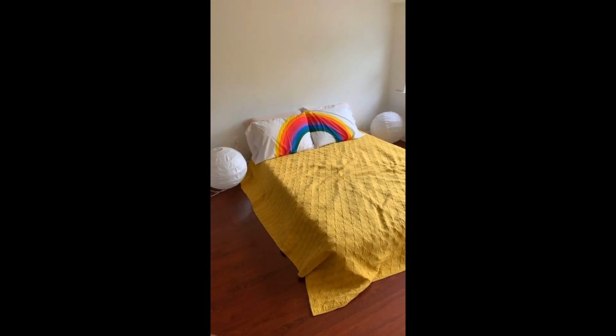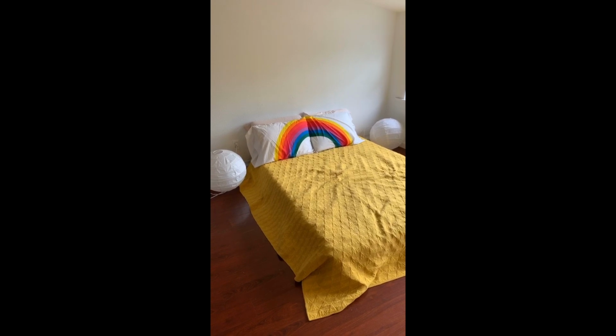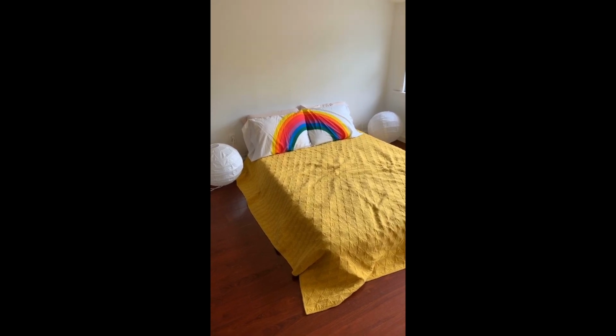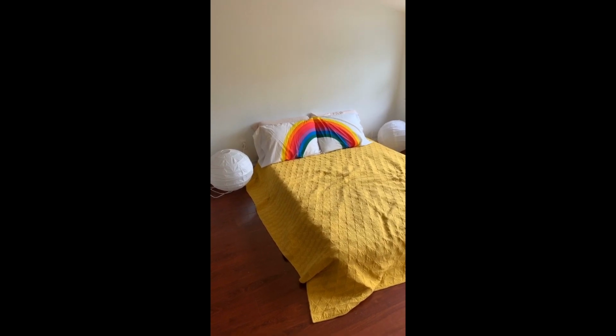And you may notice something new. I actually scored this really nice bed. I think it's called From On the Knot or whatever, for like $100. This is just the mattress. I still have to score a bed frame from Craigslist.